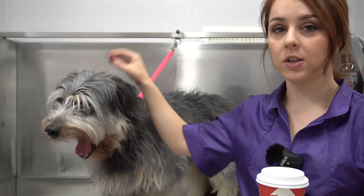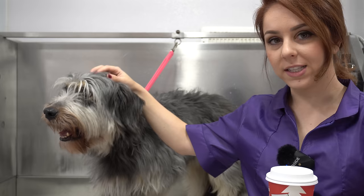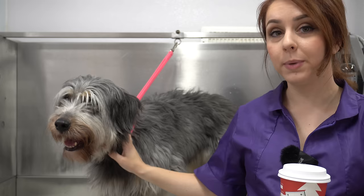This is Teddy. Teddy is, we don't know, he is everything. He is a rescue from Kazakhstan. I will tell you a little bit more about that story as we groom him, but he is definitely a mutt of several different breeds. Something really funny about Teddy is when he was a puppy, he looked identical to a Rottweiler puppy. So think about a Rottweiler puppy, and then this is what he turned into. So the owners had no idea that their dog was going to look like this.